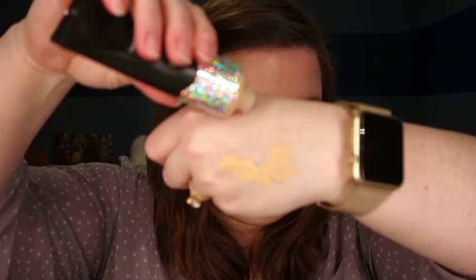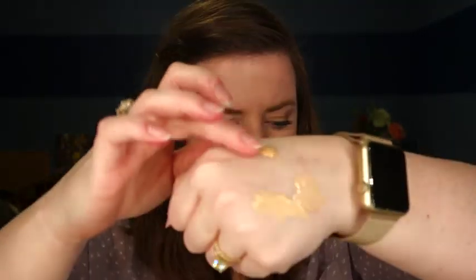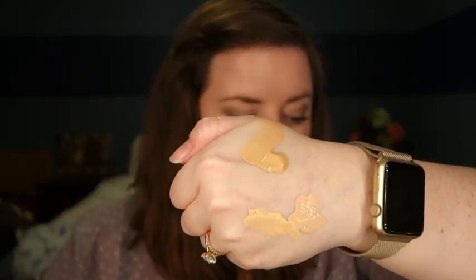All right, put a little bit up there. That looks pretty dark as well. It's a little bit runnier than it seemed when it came out. Wow, that looks really dark now.